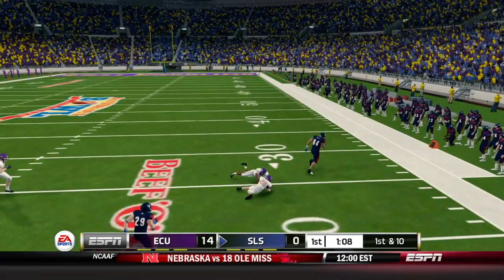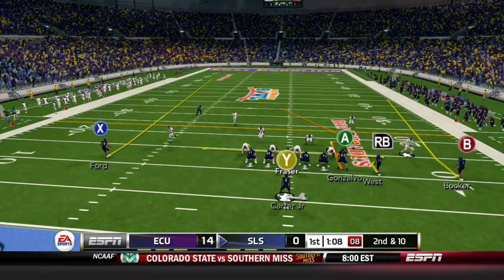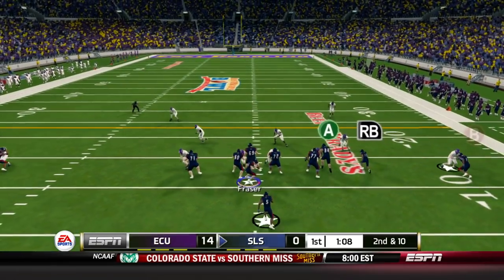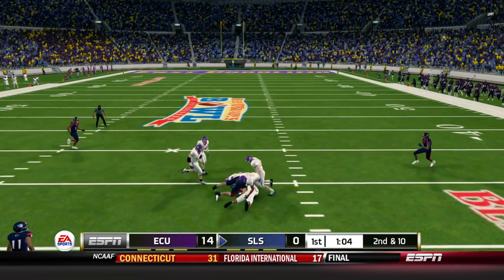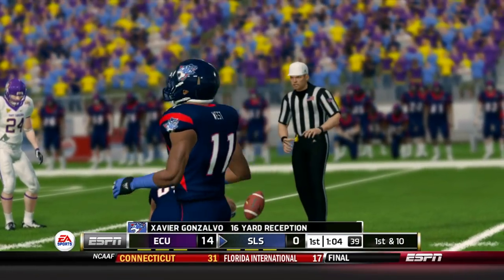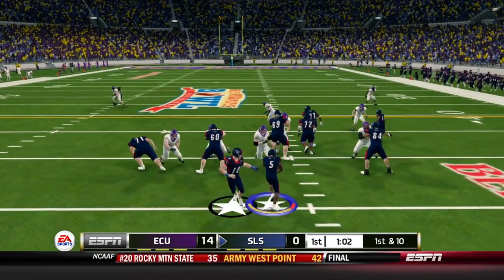So here is a throw out to the right side on the next drive, and that one is dropped. That's a rare drop by Xavier Gonzalvo. And that eventually brings us to a 2nd and 10. Now down by 14. The blitz up the middle, and we get it away. It's Gonzalvo. He does make up for that drop. Gain of 16 yards, though. First down as the first quarter winds down.